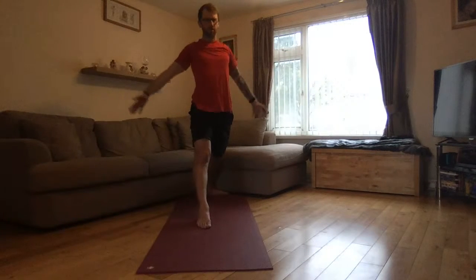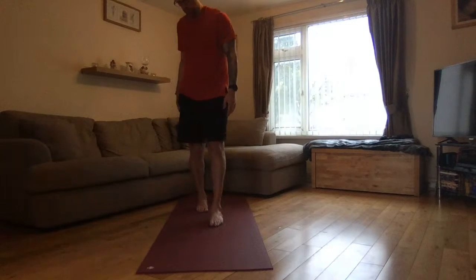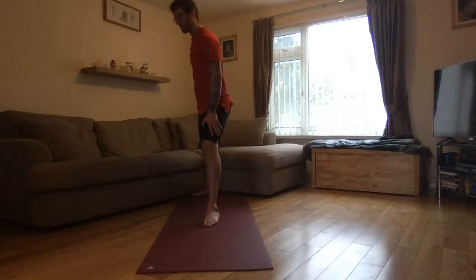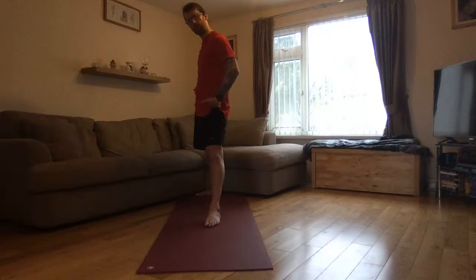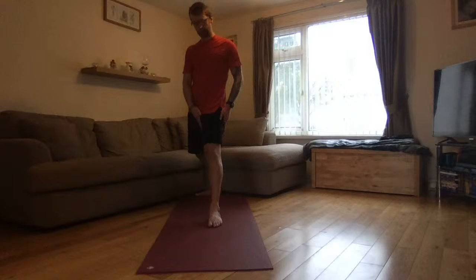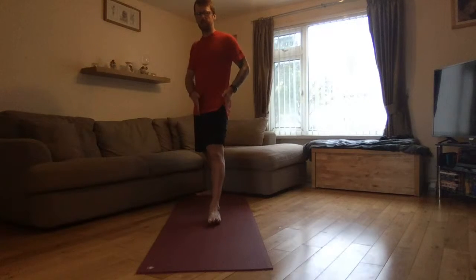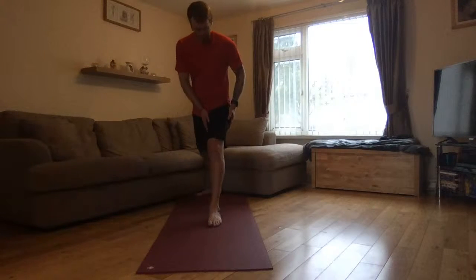Slowly coming around. From there, what you do is bring your feet together, swap legs, swap positions, slow and steady now, okay? You're back to drawing your hip backwards, you're back to coming around. Now, just because you've developed flexibility on one side of you doesn't necessarily mean that this side is going to be as flexible, okay? Not at least at the start.